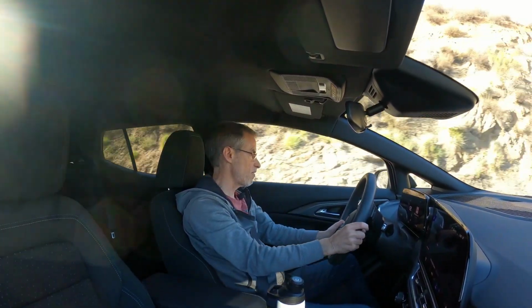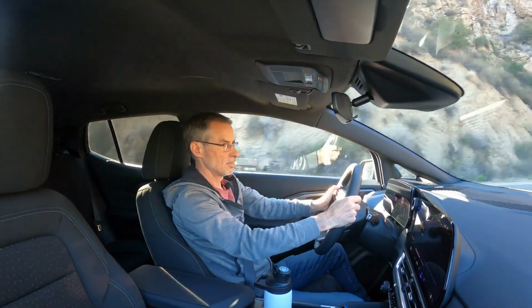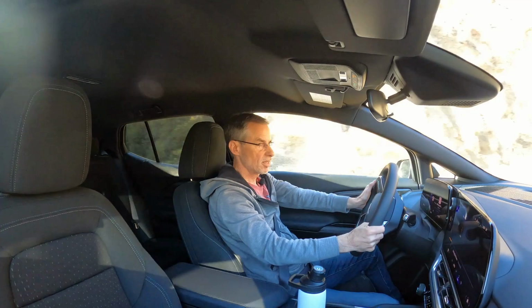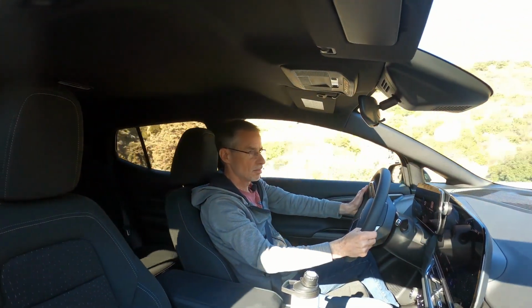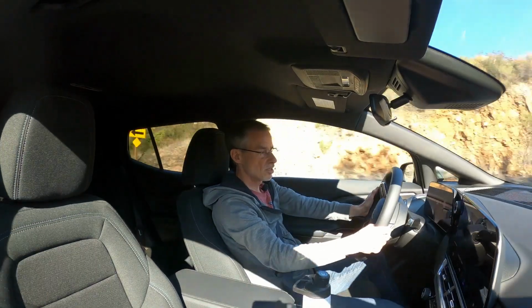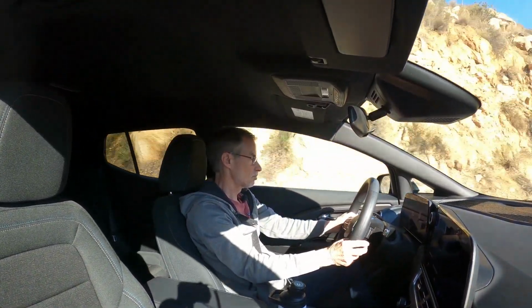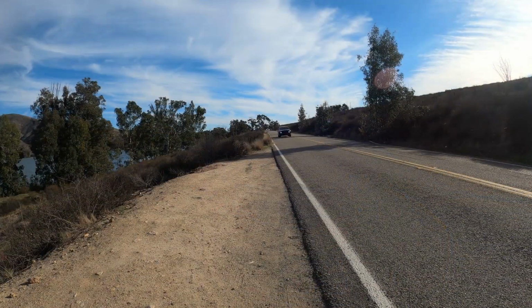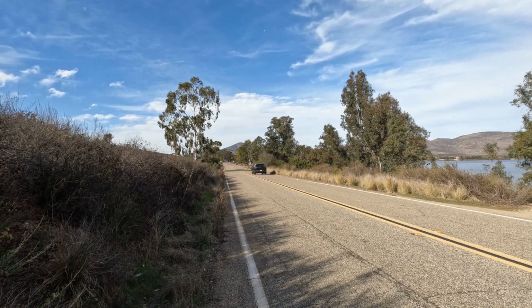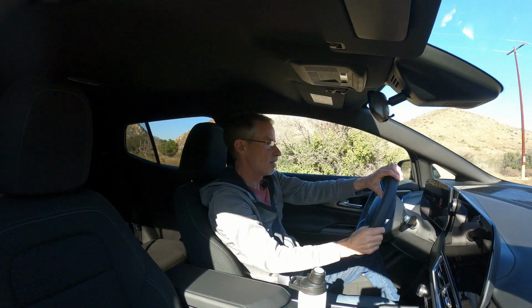A little bit of brakes there for the first time. All right, and then sweeping around here. Let's see what these tires will do. If they're making a little bit of noise. Not bad, actually. It held on pretty well. All right, and we're back where we started.